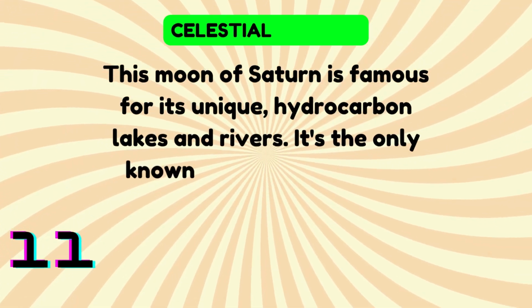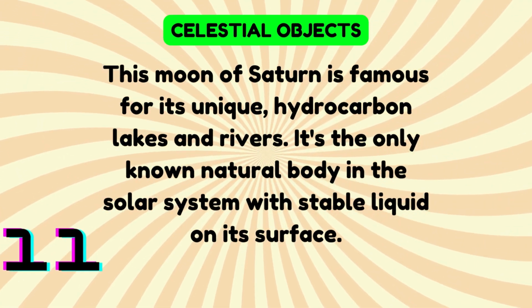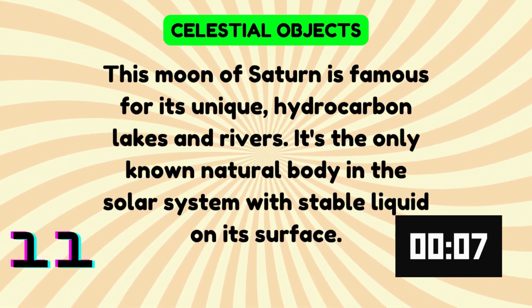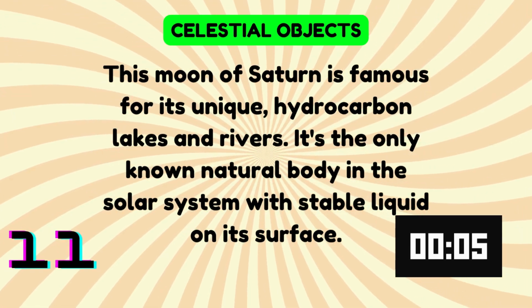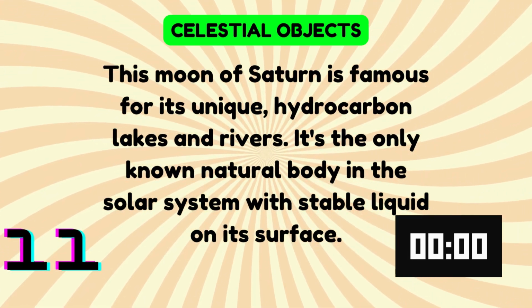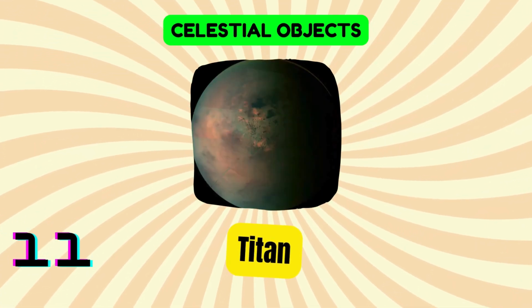This moon of Saturn is famous for its unique, hydrocarbon lakes and rivers. It's the only known natural body in the solar system with stable liquid on its surface. Titan.